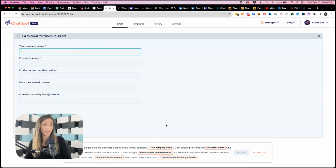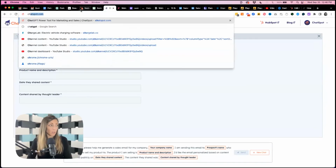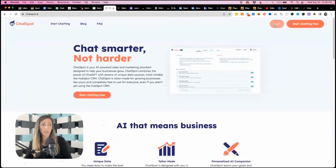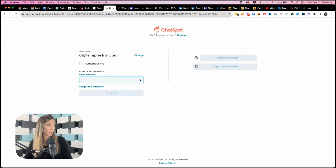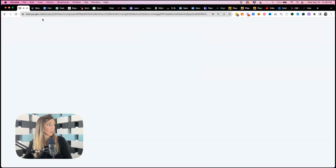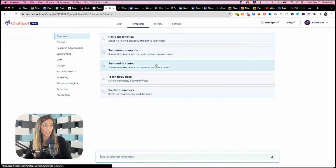If you haven't signed up for an account with ChatSpot yet, I highly recommend that you do. chatspot.ai is where to start. You don't need to be a HubSpot customer to use it. When you sign in, if you have a HubSpot account, you will sign in with your HubSpot password. And once you're inside, it's choosing to reload everything for me. Perfect. Once you're inside, you will have access to all these different templates.